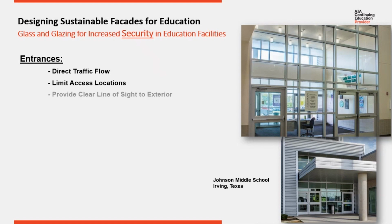Here are other roles played by a school's entrances. Clearly, entrances are not just for access. They perform many other strategic functions for the overall operation of the facility. Let's take a closer look at these.